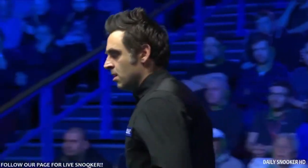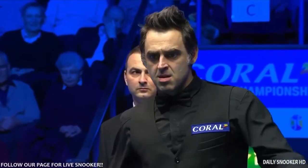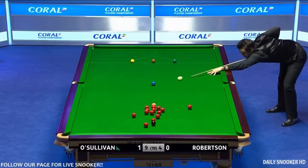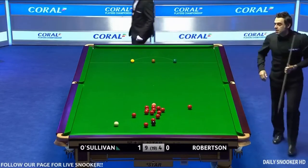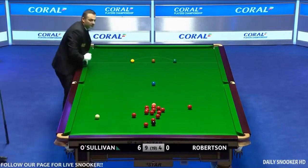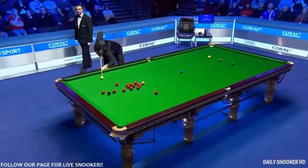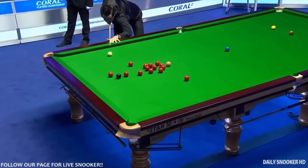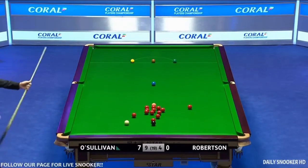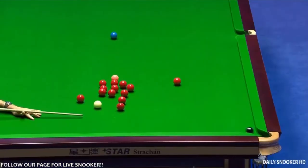I don't think there's any question about the result of this match, who's going to win, but the one question I think on everyone's mind in the Guildhall and everyone watching: are we going to see that 1,000th century? Well, he started the day on 997. And he almost did it a couple of frames ago until he lost position on a very difficult last red on 90.